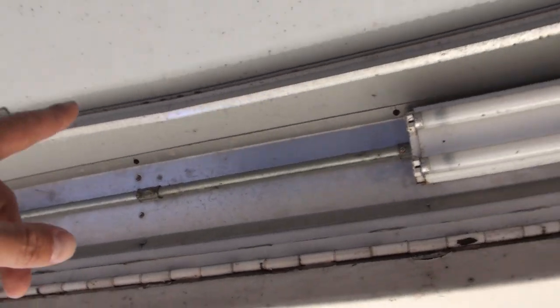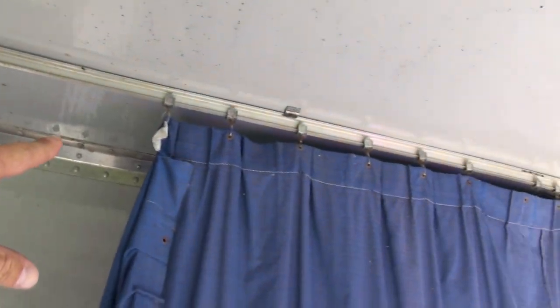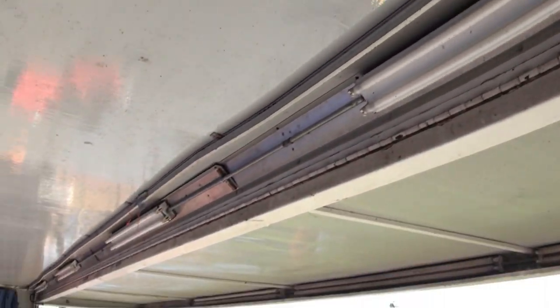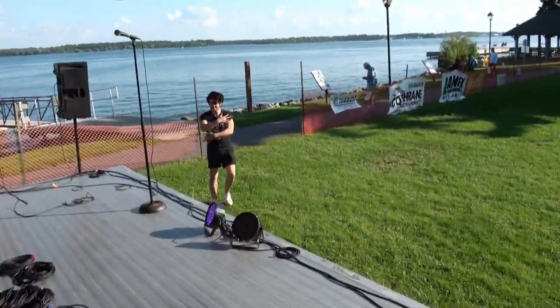And there's a track all along here. The awesome thing about this is that there's a track that runs all along this roof here for this curtain. So I just actually realized this, but I guess you could probably pull this curtain down all in the front here. Let's say you wanted to, I don't know why you'd want to do that, but you might want to do that.